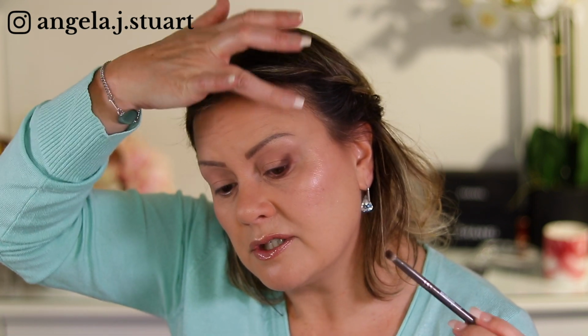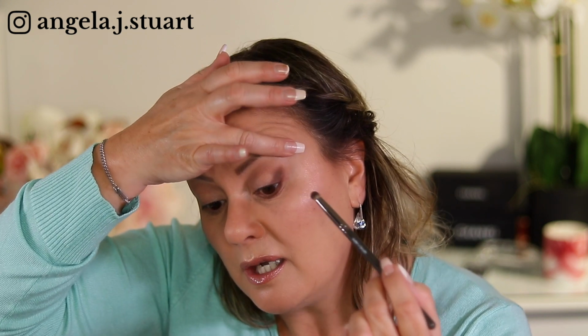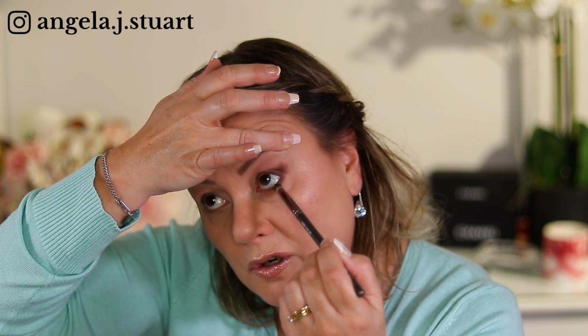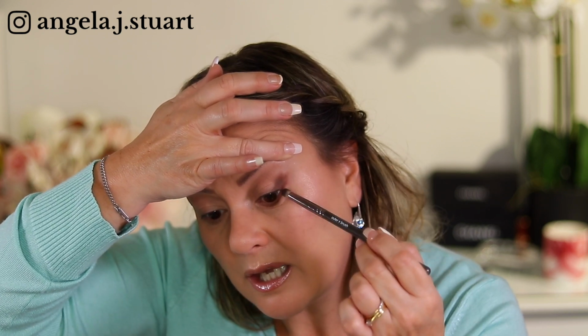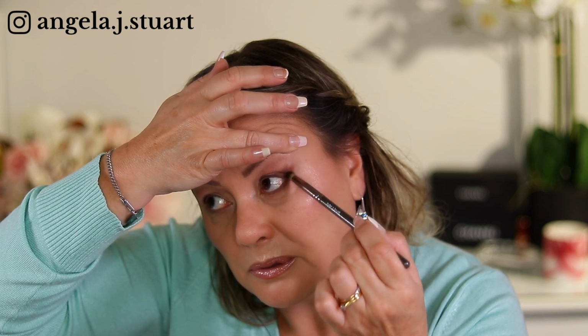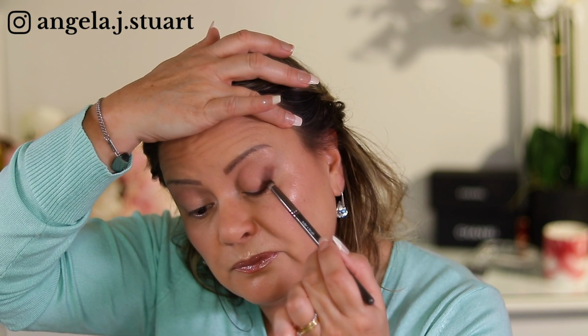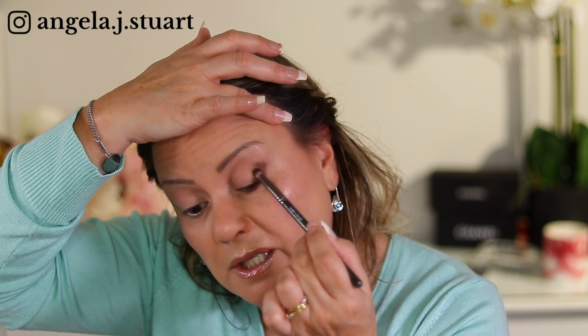Now I'm going to lift the end of my eyebrow because I like to get in the fold. I have a fold here at the end of my eye, so I like to lift the tail of my eyebrow, and I'm going to follow the line of my lower lash and take that up to give me the right angle of where I want that dark shade to go. And then just tapping to add that colour.